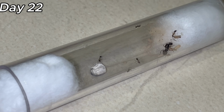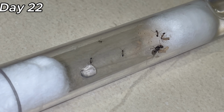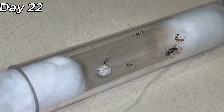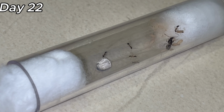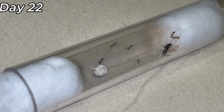Now the colony's pace picks up fast. By day 22, 4 workers are out. They begin foraging, cleaning, and expanding the nest interior. I often drop a piece of jelly in the test tube. Within minutes, they call their sisters to go feast. Then, they share the food via trophallaxis. That's how ants share food, and information.